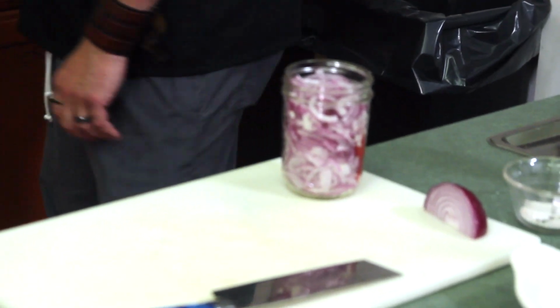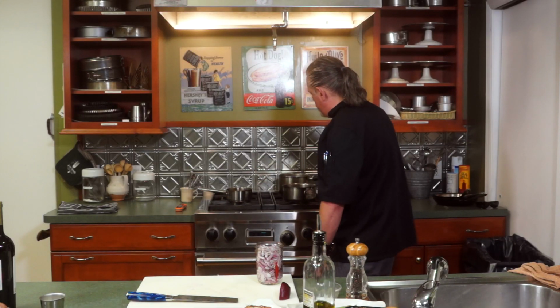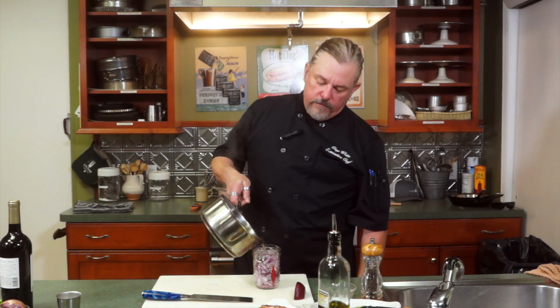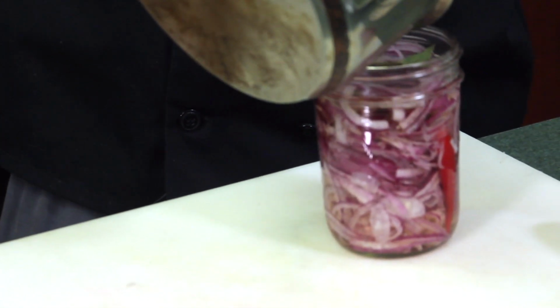So we've got our vinegar and spices going pretty good now. So I'm just gonna kill the old heat there. We're gonna bring this over here, and being careful, we're just gonna add all this liquid straight into our onions, get that bay leaf in there. Come on, bay leaf, jump on into the game. There we go. All right.